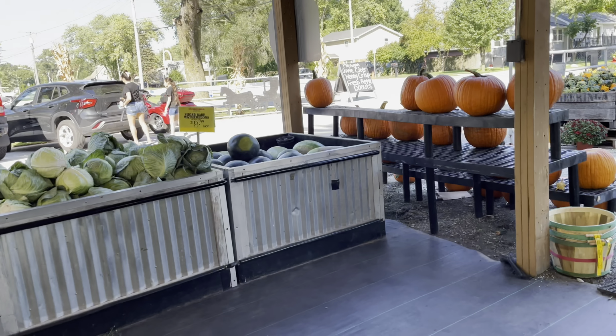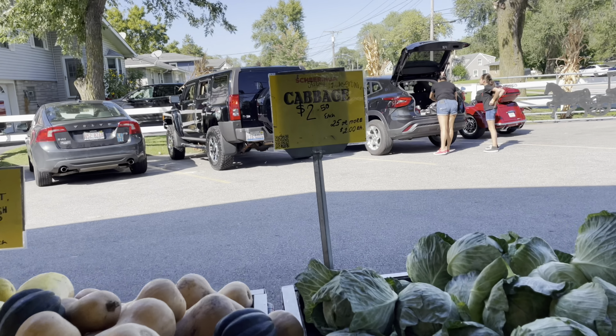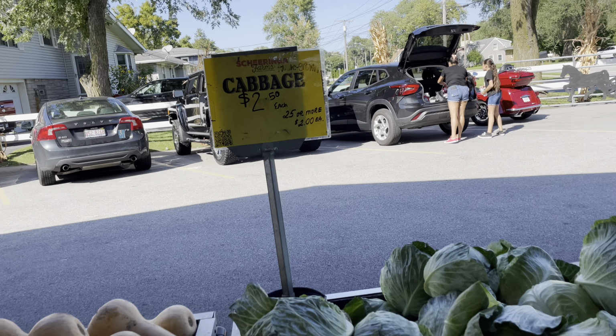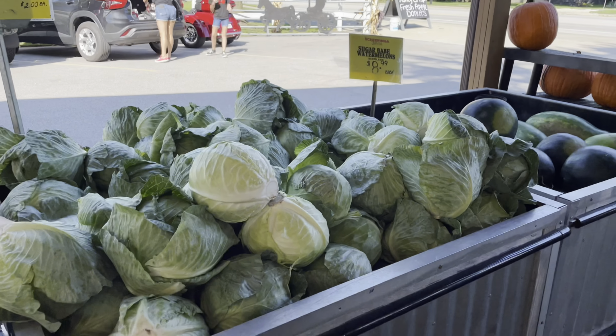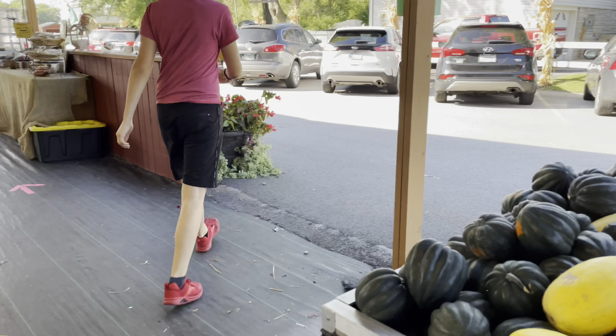And cabbage. We're gonna need to get some cabbage too for the winter. $2.50 each. 25 or more is $2. Yeah, we'll go by the animals. They have an animal petting zoo.